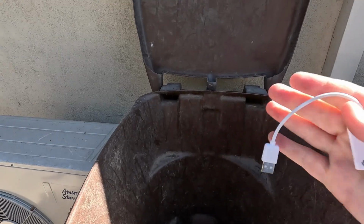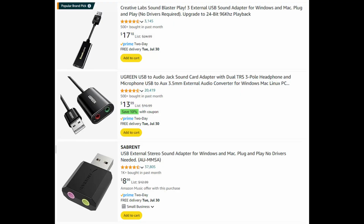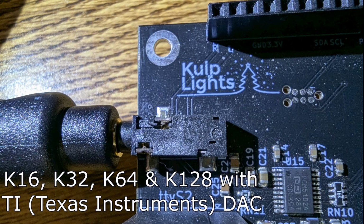Well, I'll just use this cheapo USB adapter. Generic audio. Trash. But this is a few bucks cheaper. Cheap USB. Trash. Onboard and generics output sound. Yes, but not quality sound. If using one of these Culp boards, they use a TI DAC which also outputs quality sound, parity to the Sound Blaster, so you're good to go on the audio out.